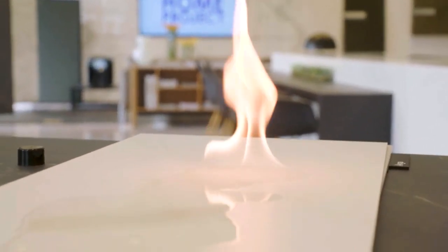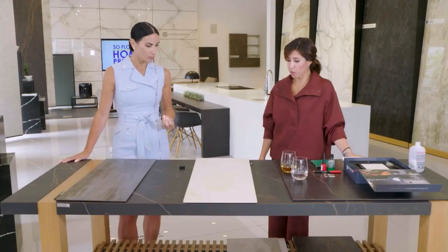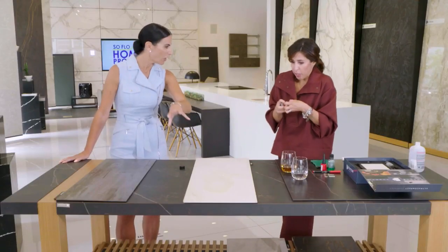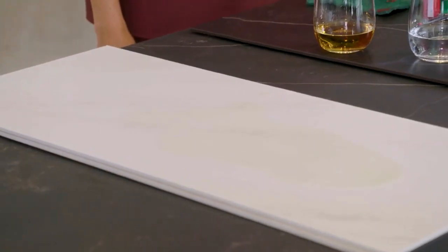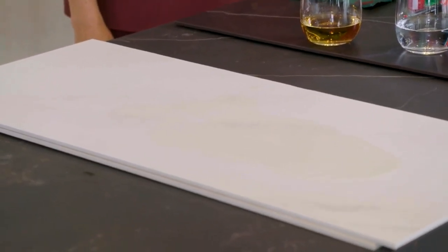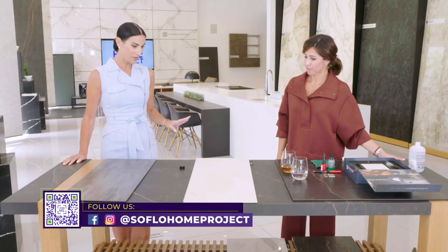Doing nothing to the surface. It's almost evaporating. It's evaporated, and once it's evaporated, you will see that the surface remains completely clean. It's burning off, just burning off. Burning off, exactly. Wow. So that's really cool because this is a great and safe material for all types of kitchens and beyond? All types of kitchens, industrial kitchens, outdoor kitchens, indoor kitchens. So lots of great properties to this.